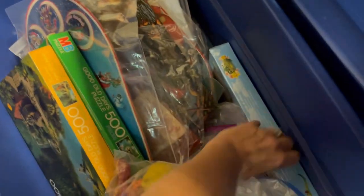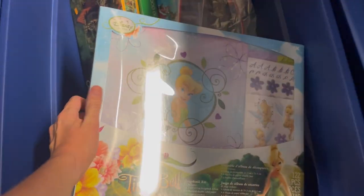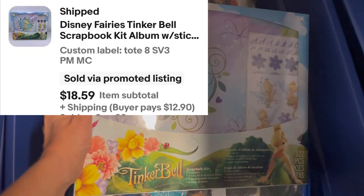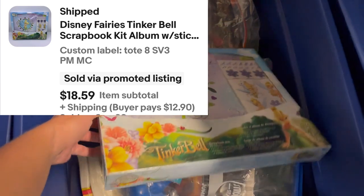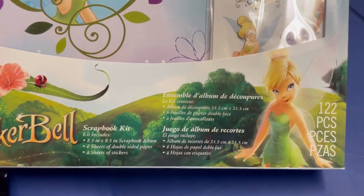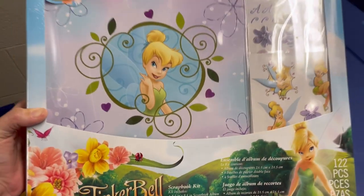All right, we are going over to Tote 8. I got this at a thrift store for $3 and it is this Tinkerbell fairy scrapbook thing. So $3 at a thrift store. I sold it, I think, for $18.59. I'll pop up a screenshot for you guys. And the buyer paid shipping. Cute little set. That's what's included. And there you have it.